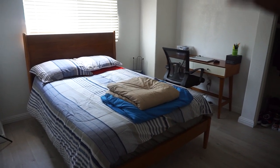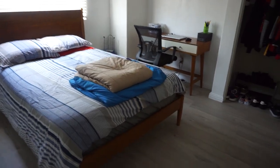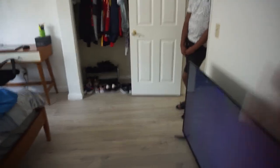This is just one that he already had. Add a dresser because his TV is still on the floor. So either we're going to put the TV on the dresser or we're going to put the TV on the wall and mount it there. Probably put it on the wall and then put the dresser here.